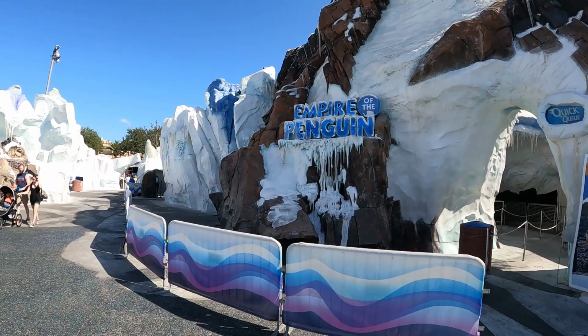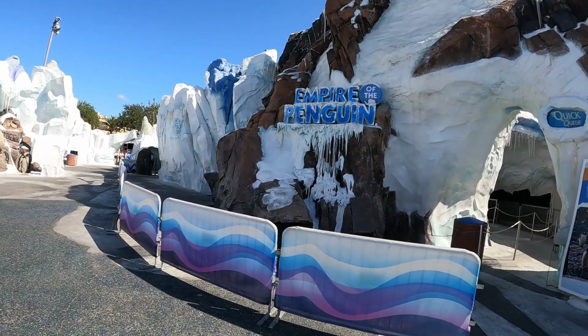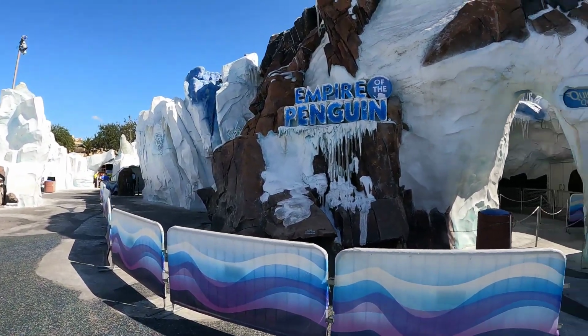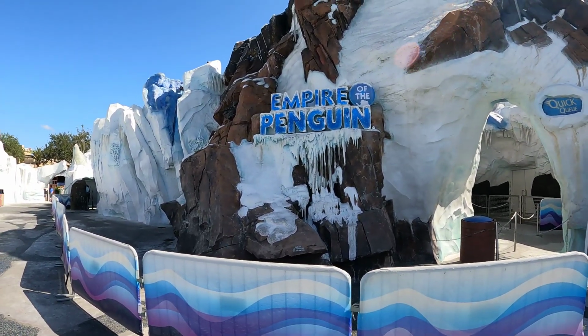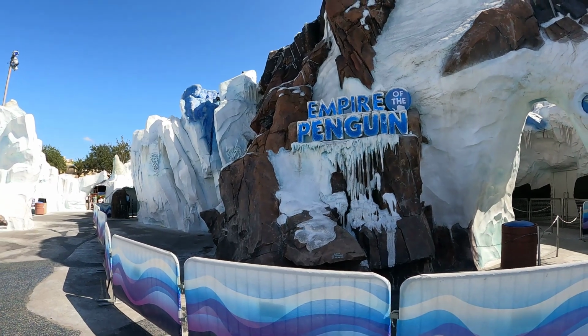However, there's one small problem in this area. It stinks inside there. I don't want to say that in a negative way, but it stinks horribly. It smells like fish and, you know, bad smells.